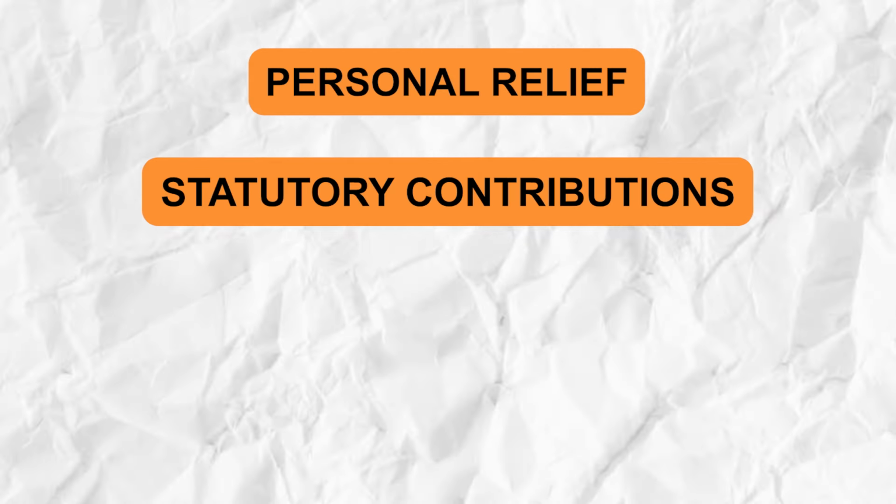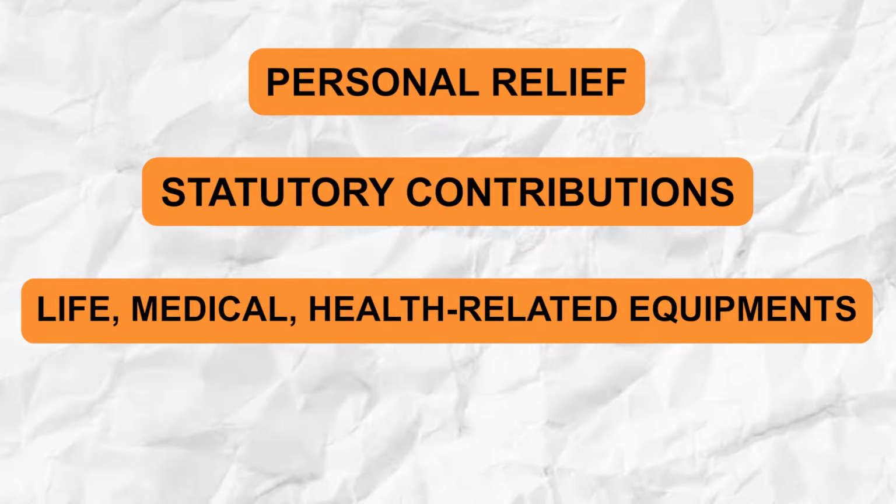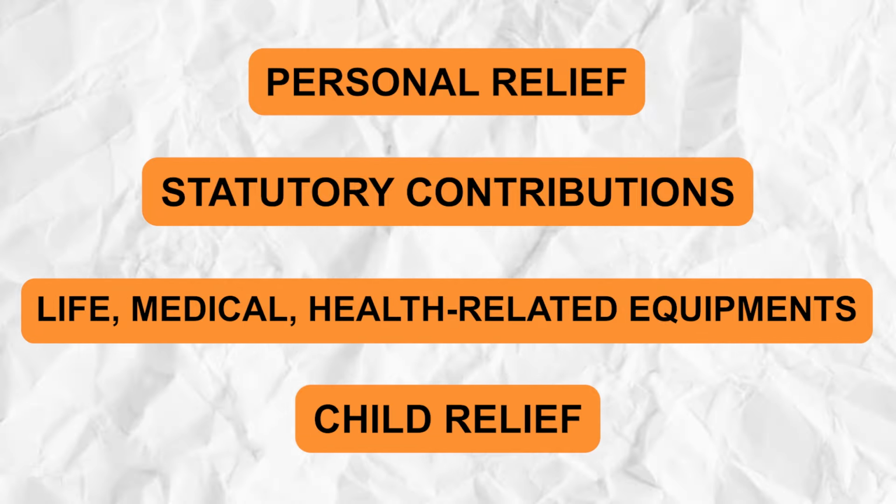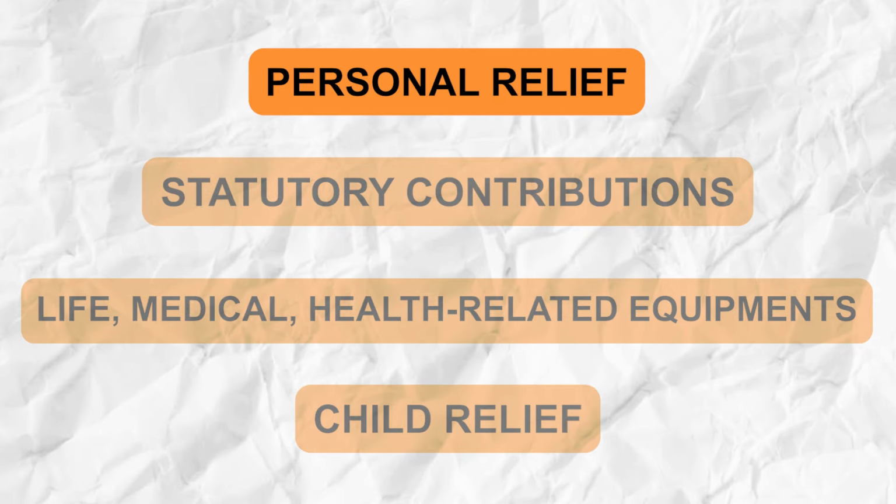So since there are a lot of tax reliefs, especially 26 of them, we'll categorize them into 4 categories. Number 1, personal relief. Number 2, statutory contribution. Number 3, life, medical and health related equipment. And number 4, child relief. So we'll start off with personal relief.